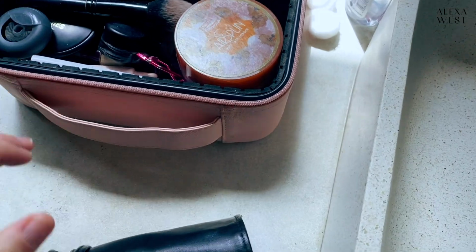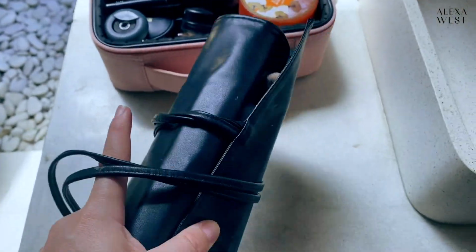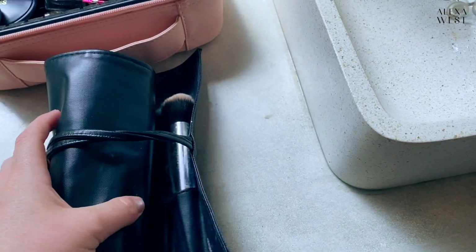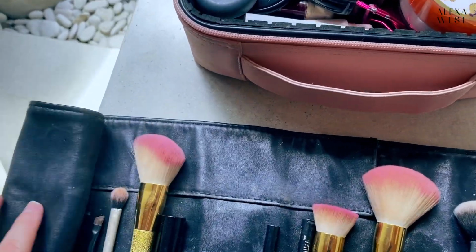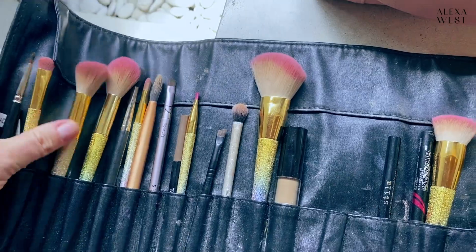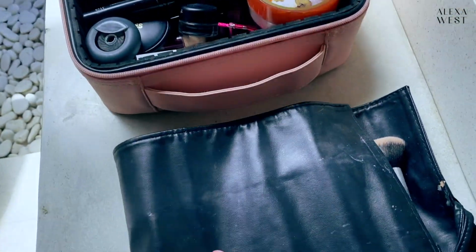For my brushes, I have this. I also got this on Amazon, and this keeps your brushes clean, which is so important, and organized, and it's just perfect. So I'm gonna leave the link for this and this below.